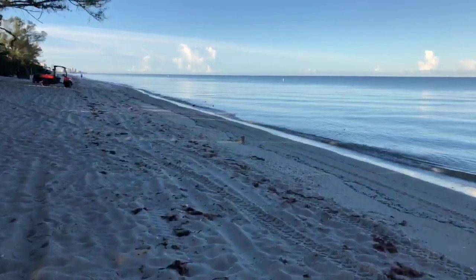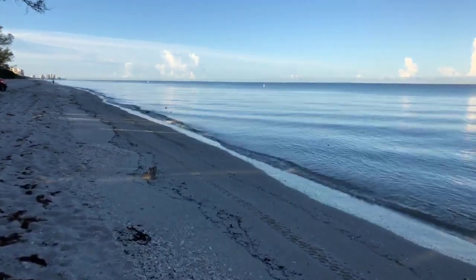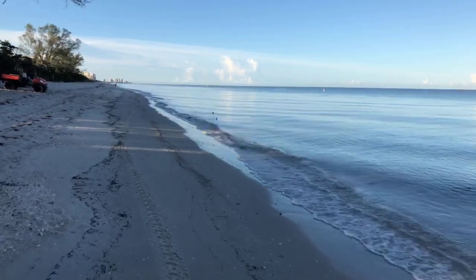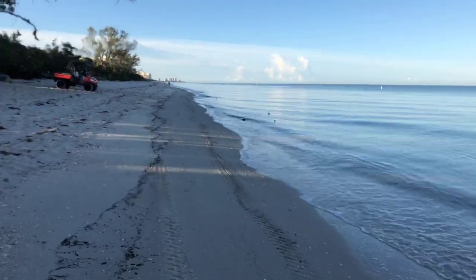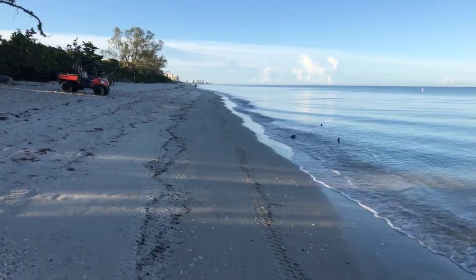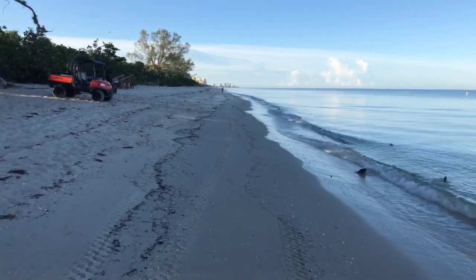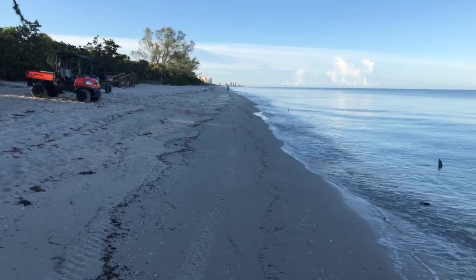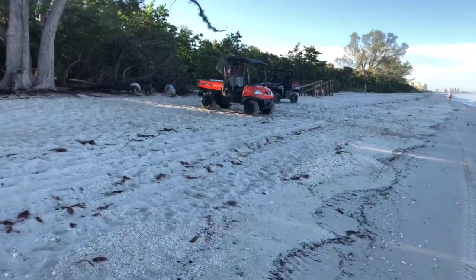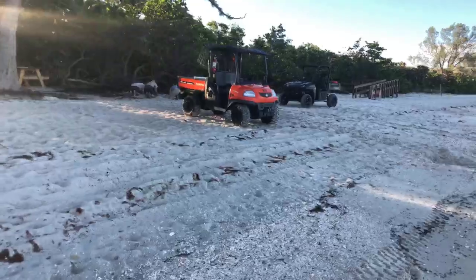Boy, lots of flies up here. It's gonna be a hot one today, 91 degrees. Starting to warm up already. We got three rangers over there looking for the eggs. Three of them this morning.